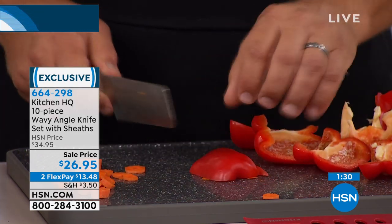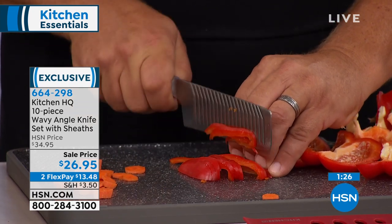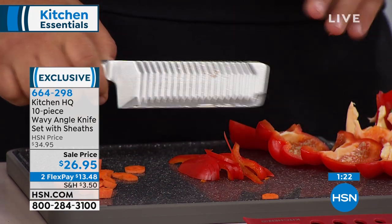What's great about this is all you do is move it and it cuts it, okay? And this is why you're going to love this knife. Everything falls right off the blade. Here's what I love about it.